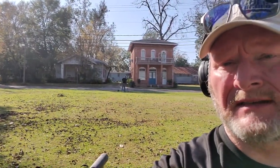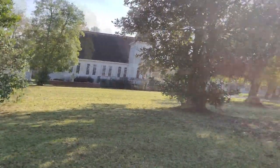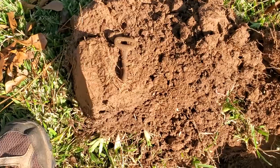Oh, man, it's been a long day. Finds are few and far between. We're back over here in front of that 1909 house, kind of over to the side of the church, kind of right where I found that 1852 Canadian large cent. It's getting a 22 to a 28, jumping all around. About 8 inches deep. Check this out.